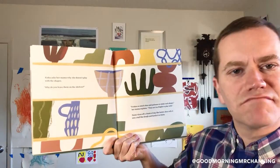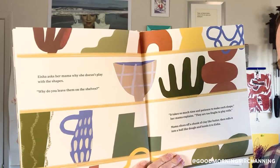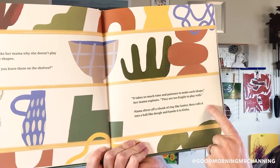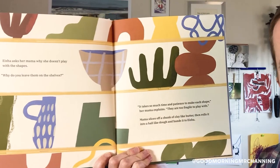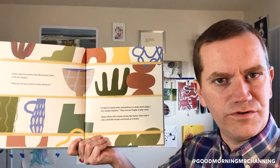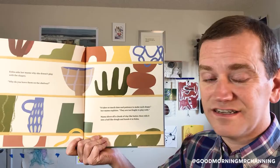Isha asks her mama why she doesn't play with the shapes. Isha asks, why do you leave them on the shelves? It takes so much time and patience to make each shape, her mama explains. They're too fragile to play with. Fragile. Have you heard that word before? You know what it means? Fragile means that it breaks easily. It's real easy to break.